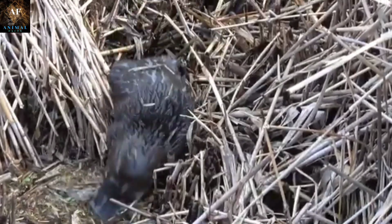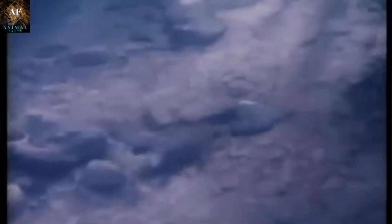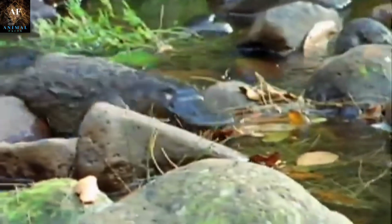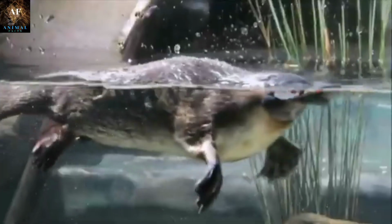They return to their burrows on land to lay eggs and nurse their young. Platypuses are considered a vulnerable species due to habitat destruction, pollution, and climate change. Protecting their aquatic and terrestrial habitats is essential for their survival.